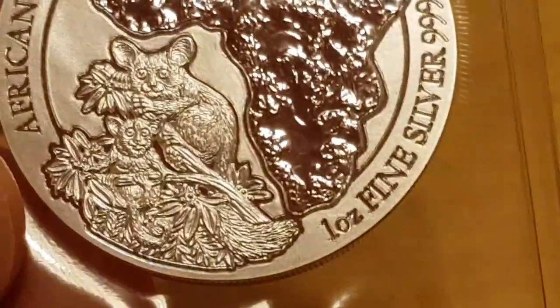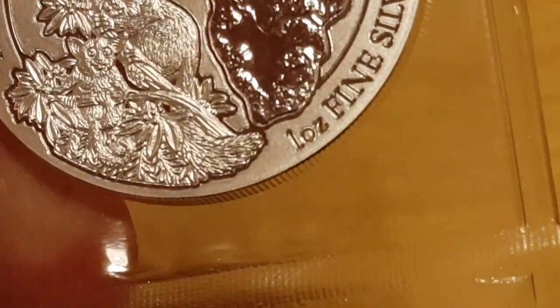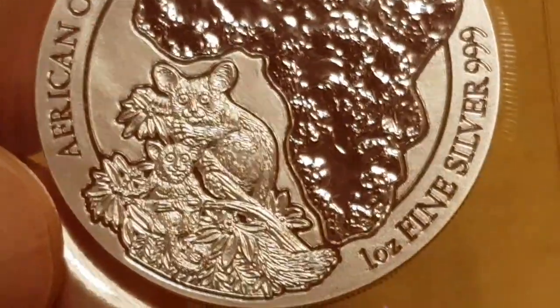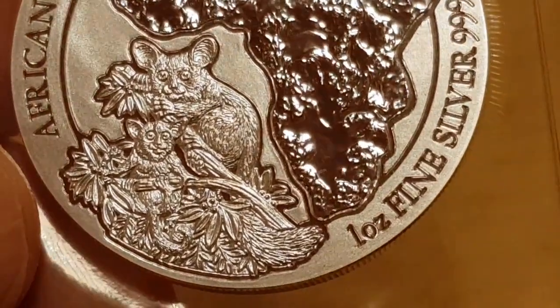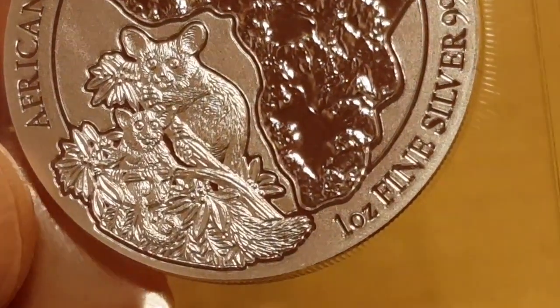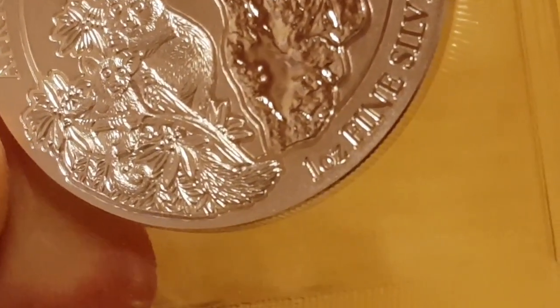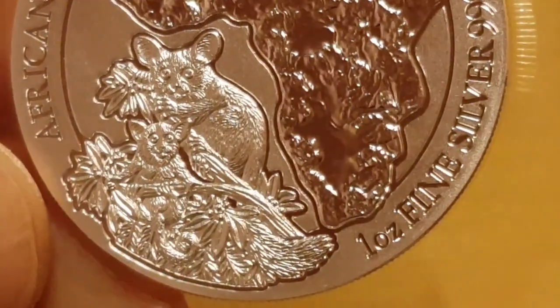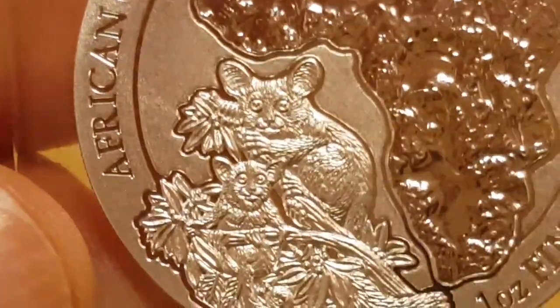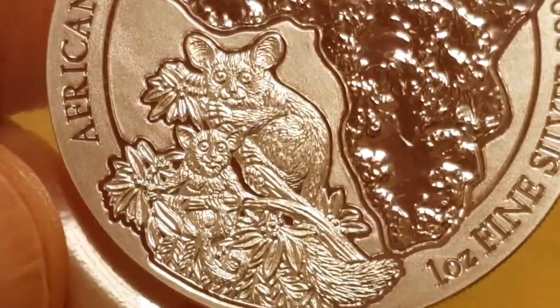In fact, what I might do, let's see here. I'm gonna get out my scales, and bear in mind this is gonna be in the packaging, so there's going to be more weight added onto it anyway, but not a significant amount by any means. But you take a look. I mean, look at those bush babies. They are absolutely just charming.